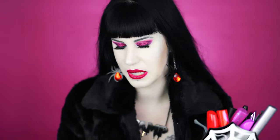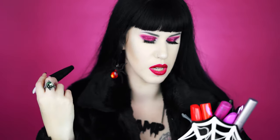Why does one girl need so many mascaras? What the fuck? My favorite one at the moment, this is Mega Volume Miss Baby Roll by L'Oreal Paris. I wasn't expecting much from this guy because it looked quite generic, but I've done my lashes today and I think they look pretty good. I'm getting very good separation between all of the lashes.